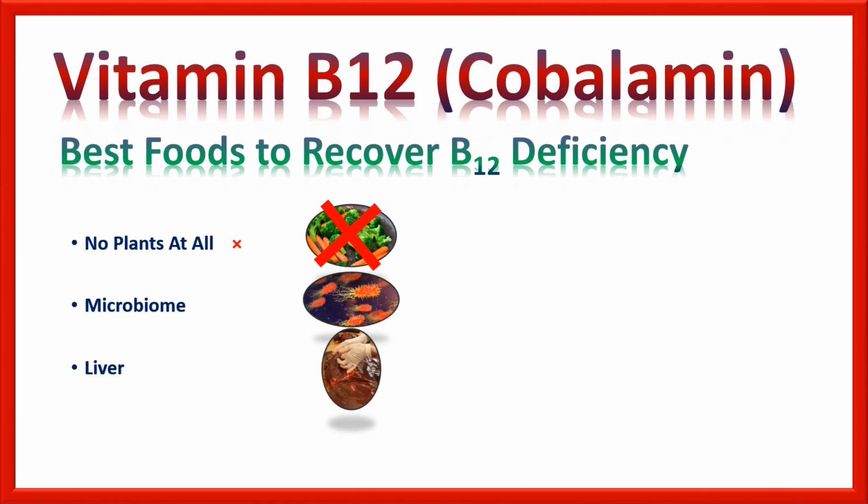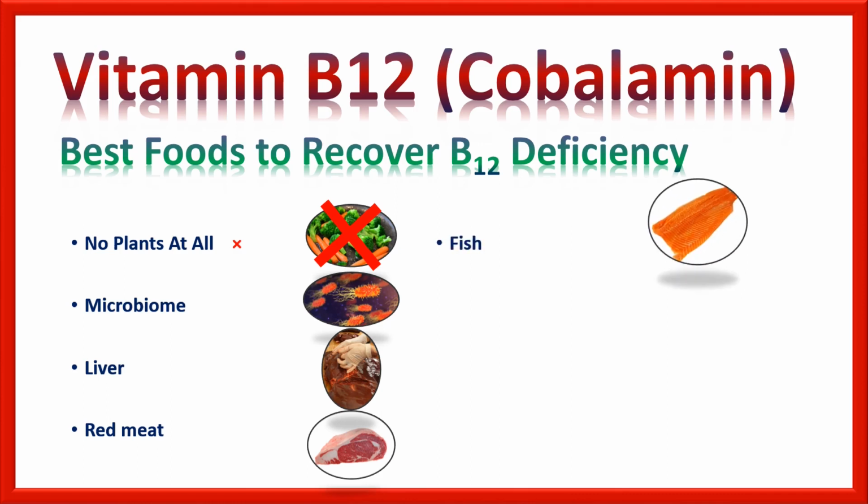Another source is the liver. Eating liver as part of the daily diet, you may improve your deficiency of vitamin B12. Similarly, red meat is another very good source of vitamin B12. So if you are taking red meat steaks on a regular or at least weekly basis, you may recover from the deficiency. Salmon fish is a good source of vitamin B12, but other fishes also have it, though the amount is less in them.